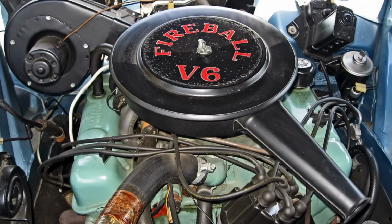GM also sold its Fireball V6 that was introduced in the 1962 Buick Special that would later form the basis of GM's famous 3800 V6. But that was another one that GM ended up selling to Kaiser Corporation at the time, before later buying it back and stuffing it under hood of a number of various vehicles.